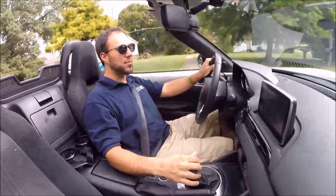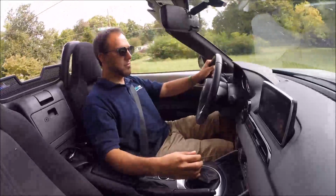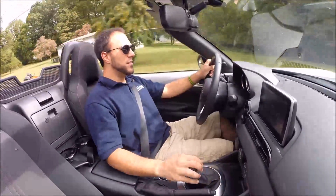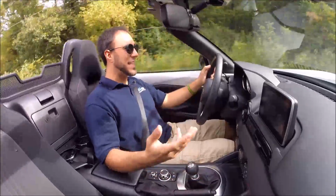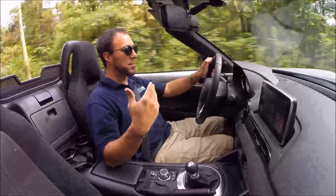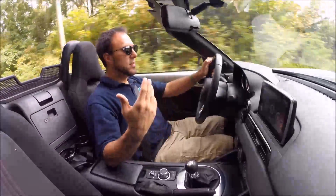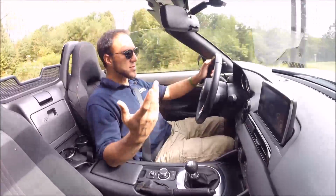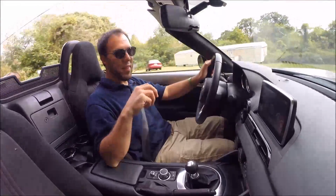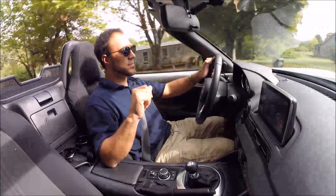But even when you get up to speed, so we'll drop a cog, hear that nice little engine roar. And now we're doing 65, and it is louder in here, but it's not unbearable, and you guys should be able to hear me just fine. We'll ease back down to a more reasonable speed. And let's talk about the real fun part of this car, and that's the way it drives.